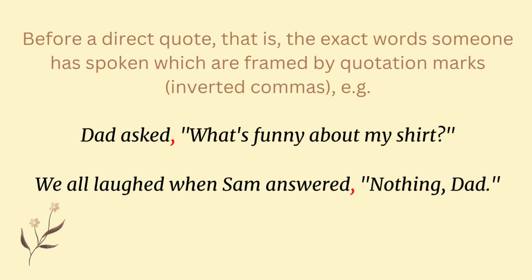Next on our list is before a direct quote, that is, the exact words someone has spoken which are framed by quotation marks or inverted commas. For example, Dad asked, "What's funny about my shirt?" We all laughed when Sam answered, "Nothing, Dad."